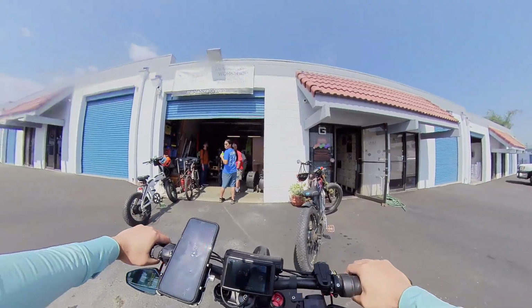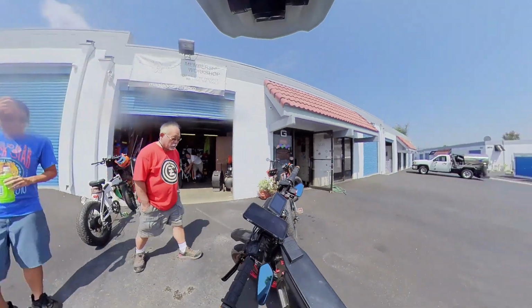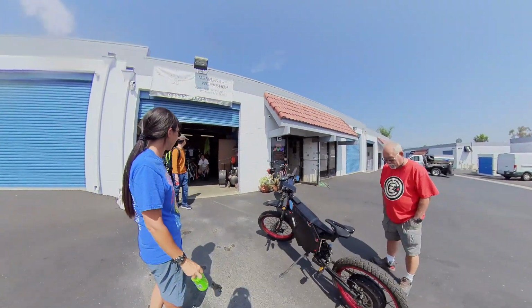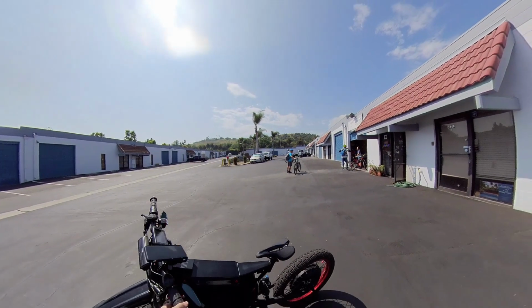What's up, Kevin? Hey, guys. Alright, just in time. What are these bikes called? That is Stealth Bomber. One of the ones you can really customize. Yeah, it's like the Hummer of e-bikes, you know? Got everyone here. It's about 3:30.